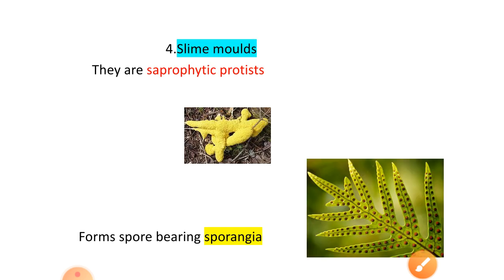Now let's move to the fourth group, that is slime molds. They are saprophytic protists, which means that they feed on dead organisms. If there are favorable conditions, for example food available, they aggregate together and form a multinucleate vegetative body called plasmodium. This will grow and spread over. Finally, it becomes sporangia bearing spores.